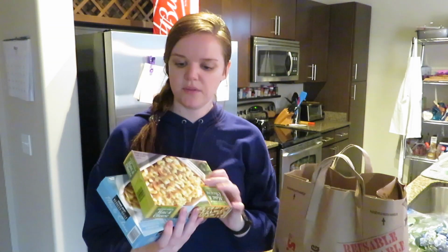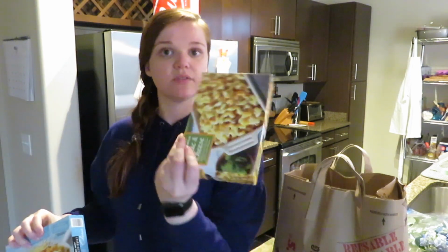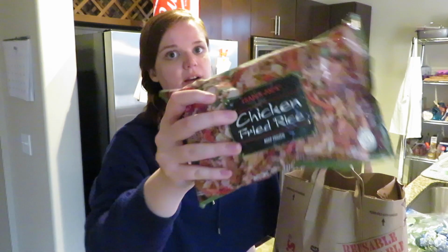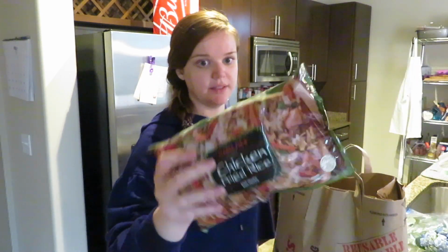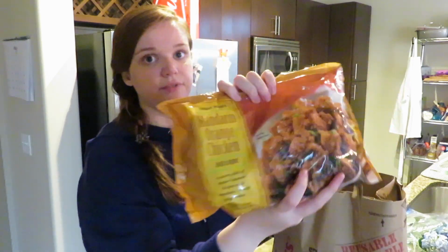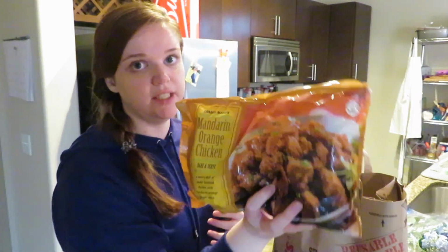I know I've talked about both of these mac and cheeses before. I really like the reduced guilt one, and then Mitch really likes the Hatch chili one, so we got 1 of each. Also got this chicken fried rice. Again, I'm a broken record. I've talked about this before, but this is really good if you have not had it. And their famous orange chicken. I was just craving it.